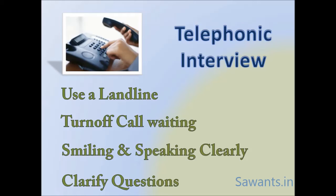Last, clarify the questions where you are not sure of the meaning. As you don't have the visual cues and body language to tell you when you are going in the wrong direction, be sure to ask the interviewer whether you have approached the question in the way that they are looking for, and do ask them to repeat the question if you didn't hear it properly.